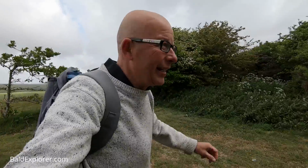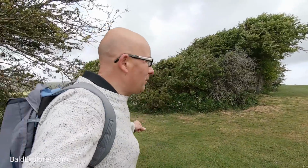Just going to get out of the wind again, whip round here by this hawthorn. So it is possible to come up and see it without really interfering with the golf course. A Bronze Age burial mound, so gives you an idea. Iron Age track, Bronze Age burial mound, possibly an even older track, perhaps the Neolithics were using it. Goes down into Hangleton, down towards Southwick and to Shoreham, where of course there was the harbour. So very important track.